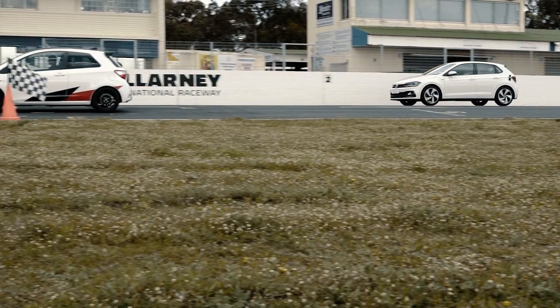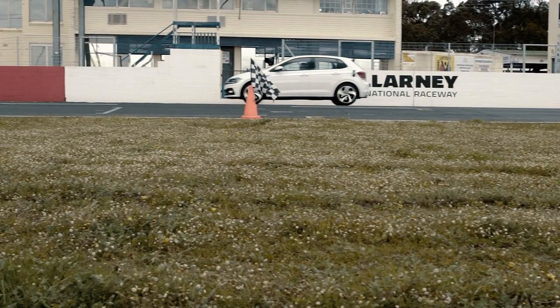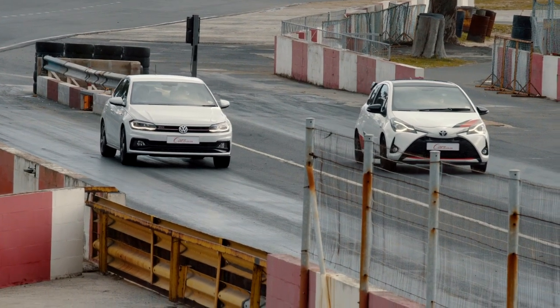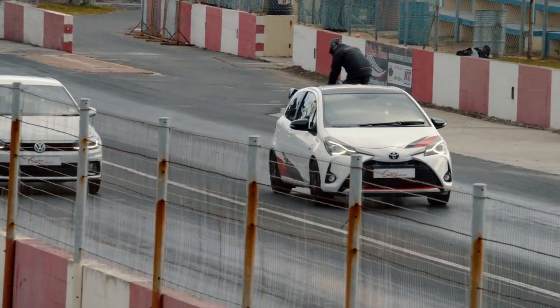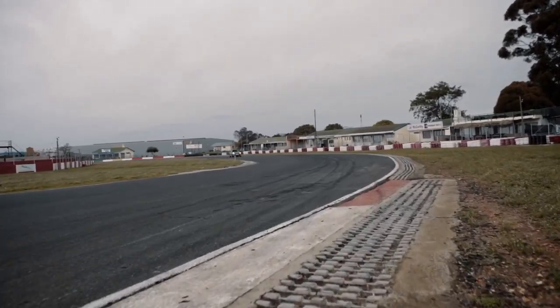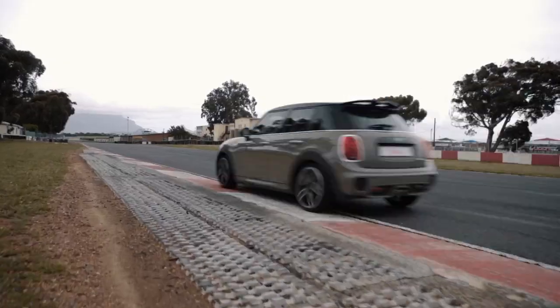It looks fast and it is fast, at least in a straight line. Join us for the finale in episode 3 of the Cars.co.za show when the Yaris GRMN takes on the Polo GTI, Renault Clio RS and Mini Cooper S in a head-to-head track race.